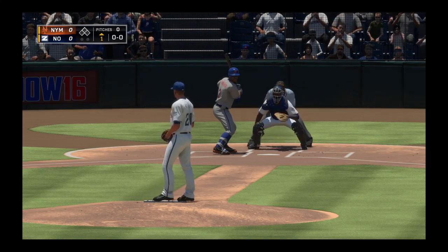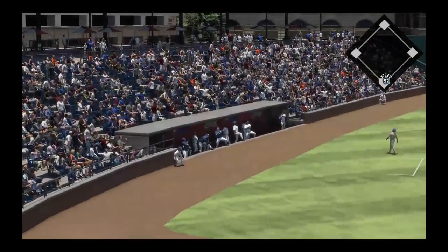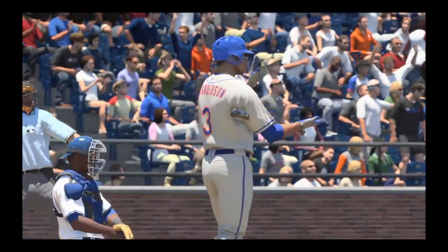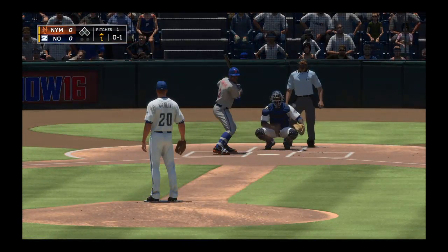Remember, Matty, he throws both a four-seamer and a cutter. That four-seamer will just ride through the zone. That cutter will dart a little bit. Makes it real tough for the hitters. First pitch, 1-0.